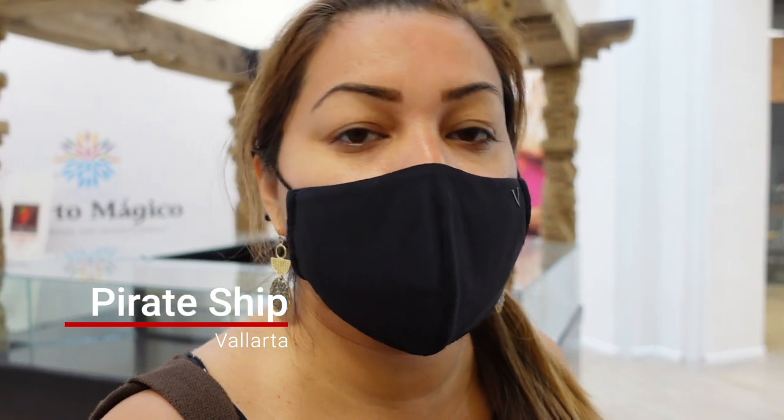We're fixing to get onto the Pirate Ship. Kid-friendly activity to do here in Puerto Vallarta. So let's get started.